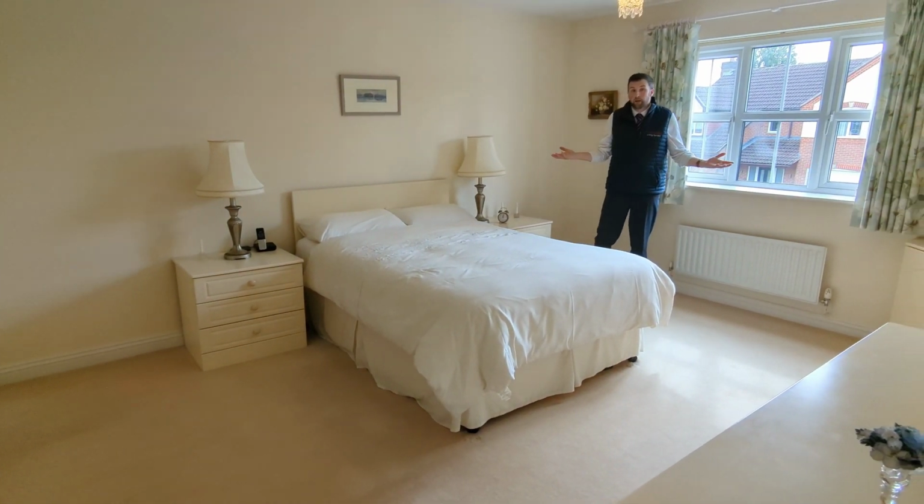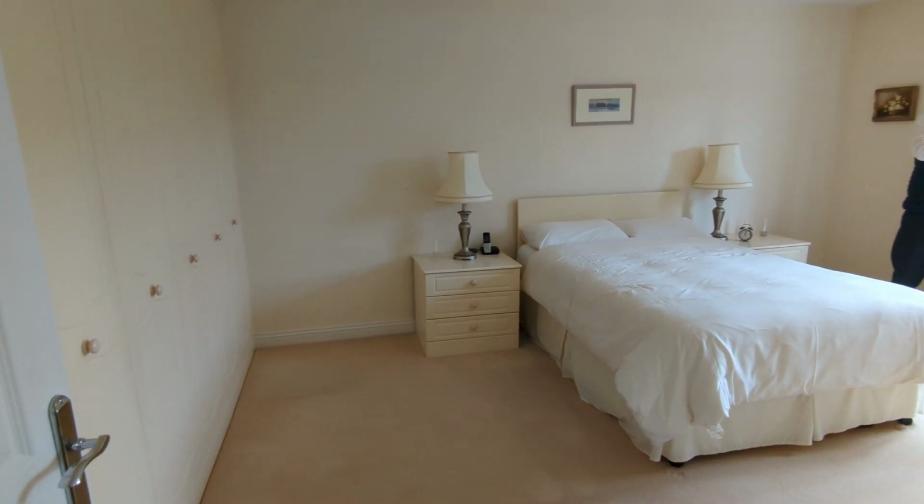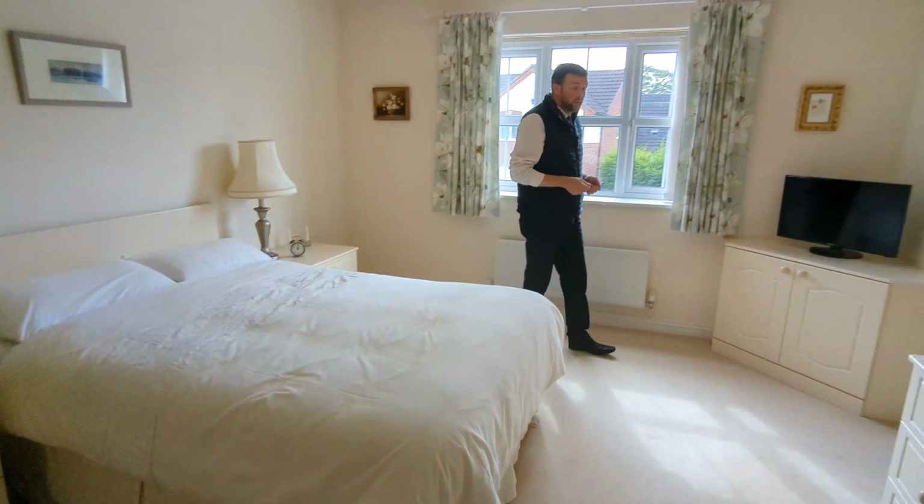And we're here in the master bedroom. Wide variety of storage in here, plenty of fitted wardrobes, dressing table, bedside cabinets and a corner unit, as well as the master bathroom.